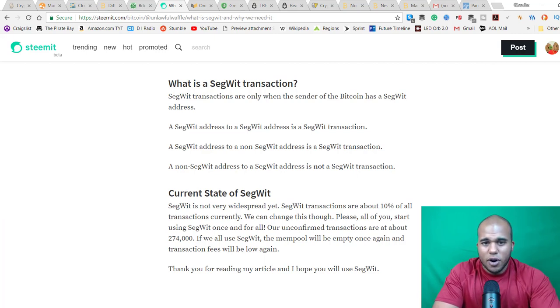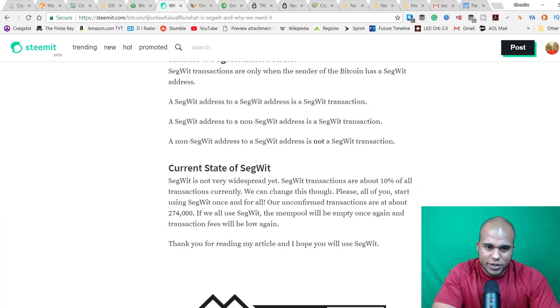Segwit transactions are only when a sender of Bitcoin has a Segwit address. A Segwit address to a Segwit address is a Segwit transaction. A Segwit address to a non-Segwit address is a Segwit transaction. A non-Segwit address to a Segwit address is not a Segwit transaction. So basically, any address sending something from Segwit is a Segwit transaction.